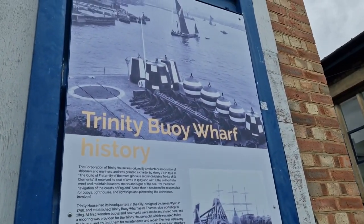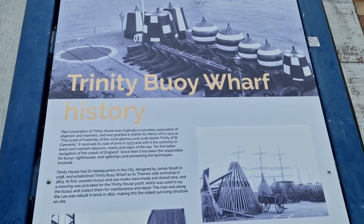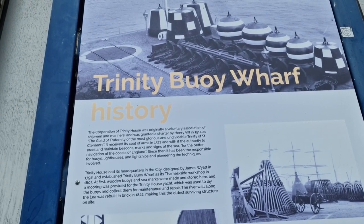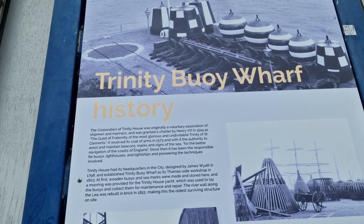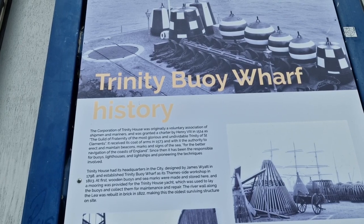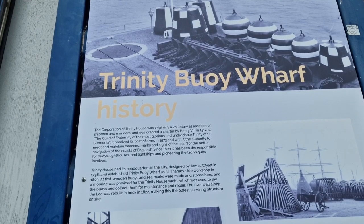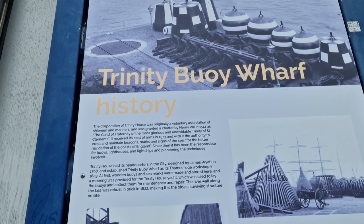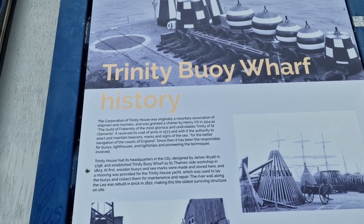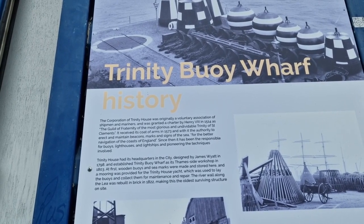And the history of Trinity Buoy Wharf. The Corporation of Trinity House was originally a voluntary association of shipmen and mariners and was granted a charter by Henry VIII in 1514 as the Guild of Fraternity of the Most Glorious, Undividable Trinity of St. Clement's. It received its coat of arms in 1573 and with the authority to erect and maintain beacons, marks and signs of the sea for the better navigation of the coasts of England.